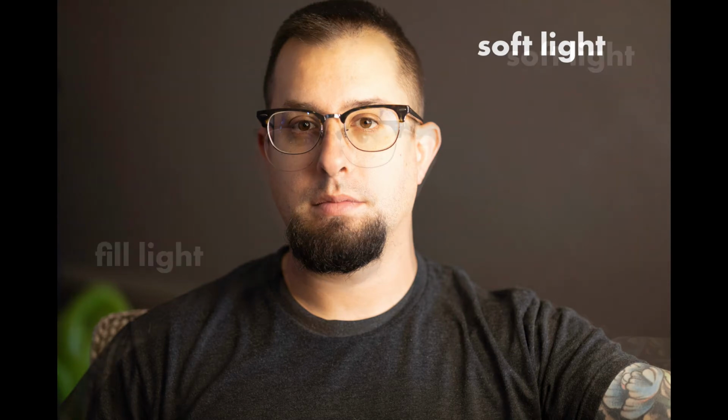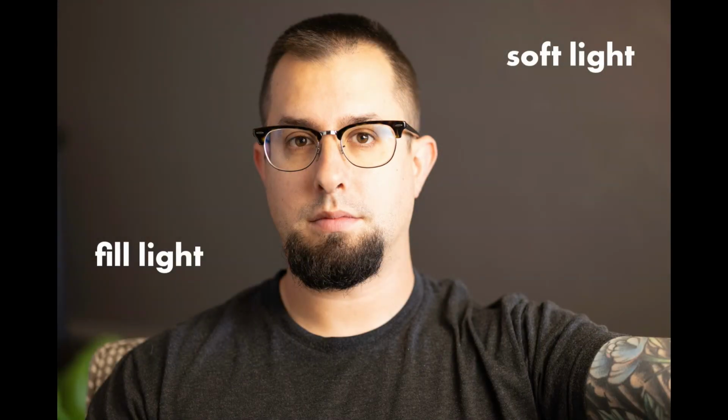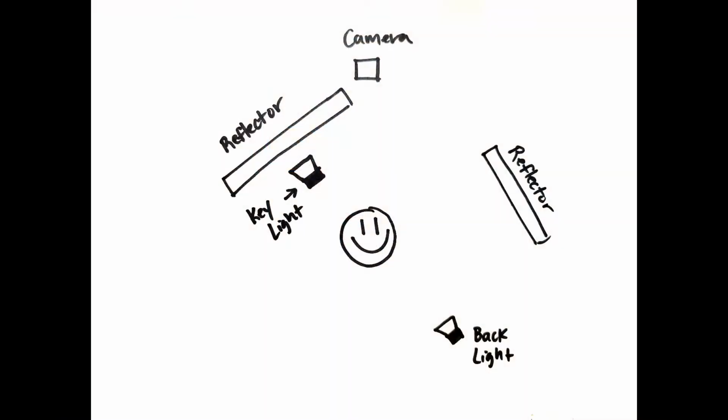So with only a key light, you get a great 3D look on your face, but there's a little too much shadow and it makes the mood of this shot over dramatic. So the next light in our setup is called a fill light. A fill light fills in the shadows from the key light and it balances out your face to provide a more even look. So in this picture, our fill light is on the right hand side here, and you want it about 45 degrees opposed from your key light.